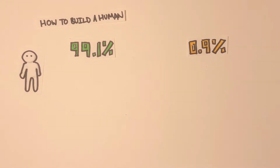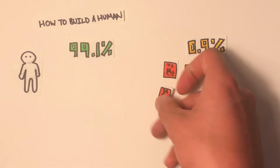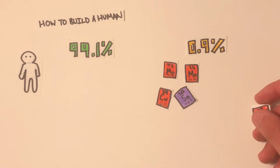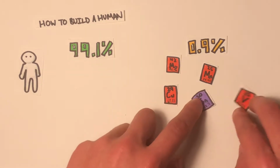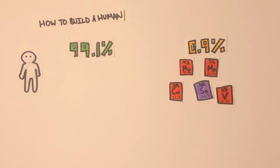For example, you wouldn't think that molybdenum would be inside the human body, or manganese, or even copper, tin, or beryllium. These are metals, and especially copper. I'm a little bit shocked, because that wouldn't be the first thing you'd think of as being in the human body.